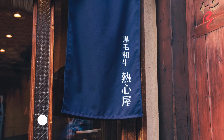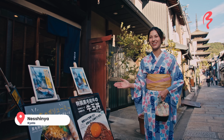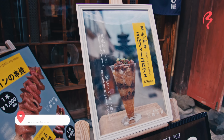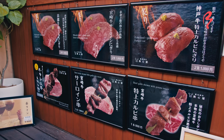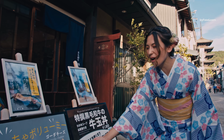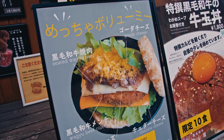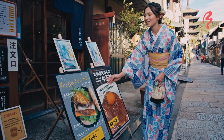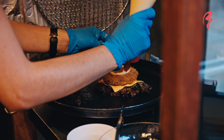I have just arrived at Nesshinya, which is a restaurant that's known for its wonderful black-haired wagyu beef. And they have a lot of different wagyu items. I'm here for one of their most popular items, which is the double wagyu triple cheese rice burger. The buns are made of rice, and there's wagyu inside. Let's get that.